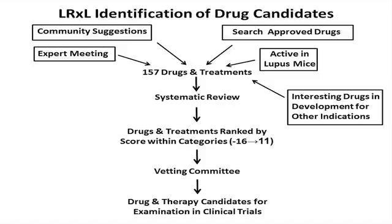So here's the process, pretty straightforward. We had community suggestions, we had an expert meeting, we searched all approved drugs, we looked for compounds that are active in lupus, and then we looked for interesting drugs in development for other indications. And then from all of this, we came up with 157 drugs or treatments that seemed to have the possibility of success in lupus. These underwent a systematic review.